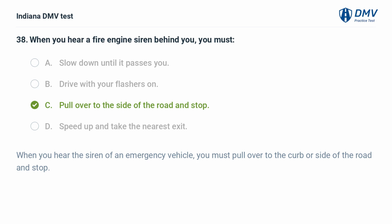When you hear the siren of an emergency vehicle, you must pull over to the curb or side of the road and stop.